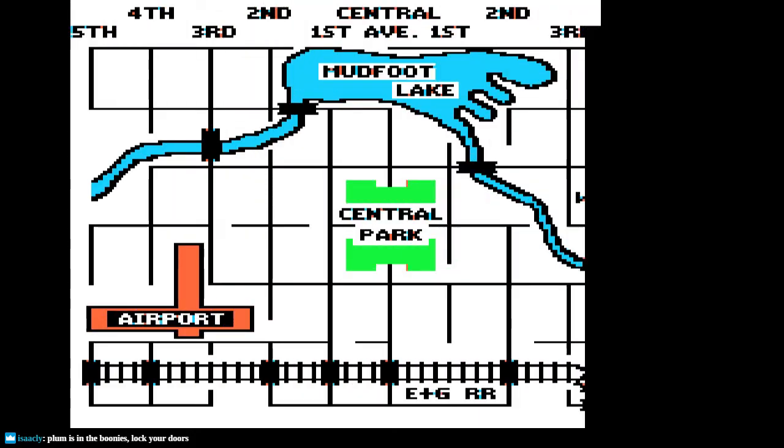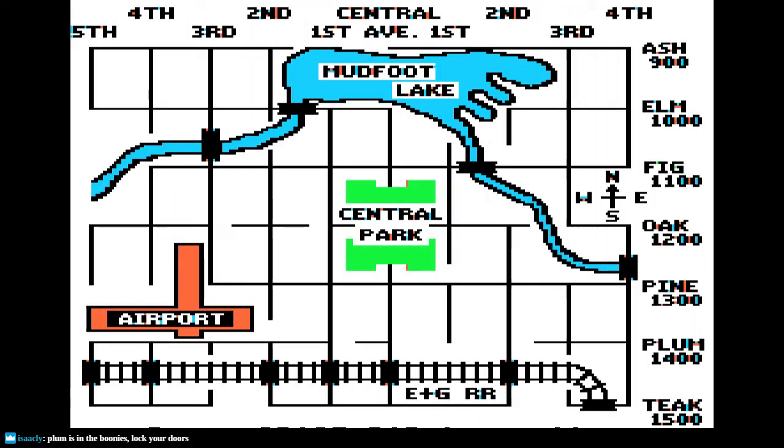Am I right though? Like, one of the places we're going is just east of Central Park. One of them is Plum down there. So what I'm evaluating is, do I go to the east side of Central Park here, like 1200 Oak? Do I turn into the park, turn back around, go up to Fig Street, and then down to Plum? Or do I just take Fig Street, do my Plum destination, and then go back up? Which is shorter?